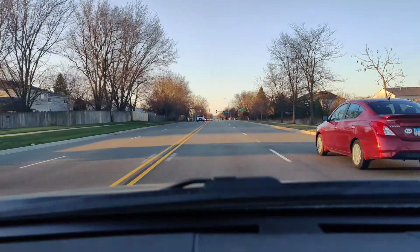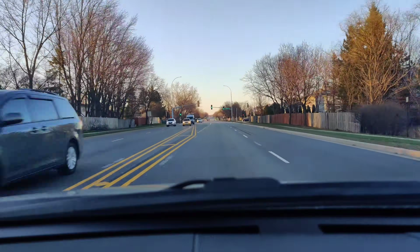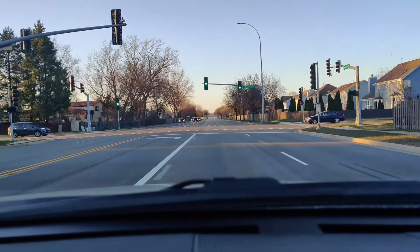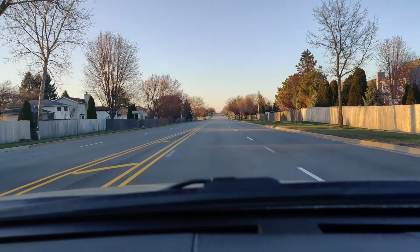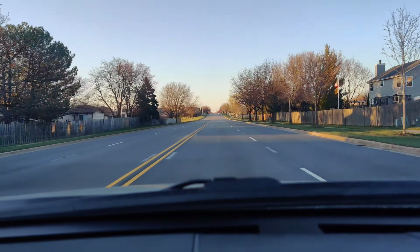Obviously, this car is not in the $100,000 or $80,000 range, not a super high price range, so you will feel some of the bumps, but those are only the very deep and bigger bumps, and you'll feel them a little bit. But 98% to 99% of the bumps on the road are just going to get eaten up. You won't feel them at all.